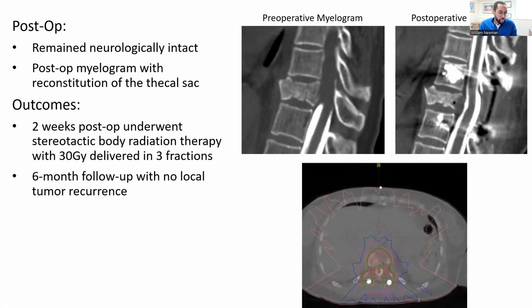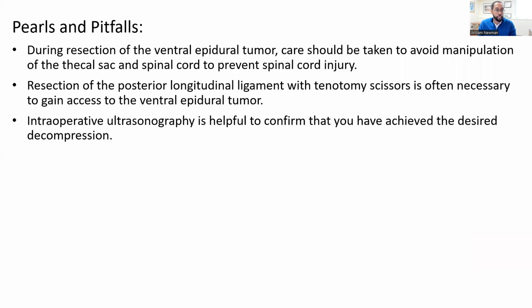Longer term, she received her stereotactic body radiation therapy approximately 2 to 3 weeks after surgery, and she received 30 gray delivered over 3 fractions. At her 6-month follow-up, there were no signs of local tumor recurrence based on her MRI imaging, so we got good local control out of this.